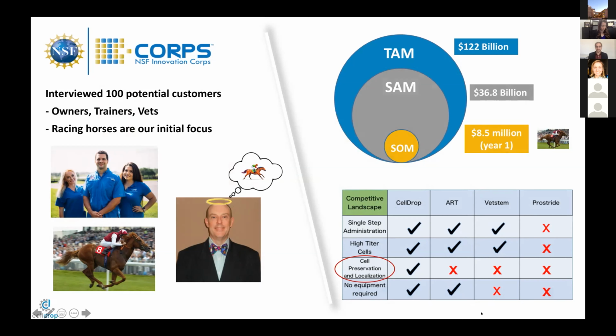These horses and these veterinarians don't have a good recourse to this, and they really are looking for solutions. From here, we wanted to look at the market as a whole. So we conducted some market research and found that the total available market of the equine industry in this country is nearly $122 billion. Now, this is a huge market and really surprised us. And of this, about $36.8 billion is just equine athletics. So it's also a very large area.